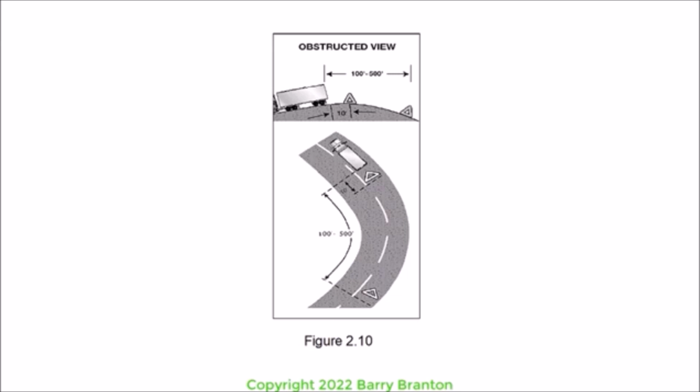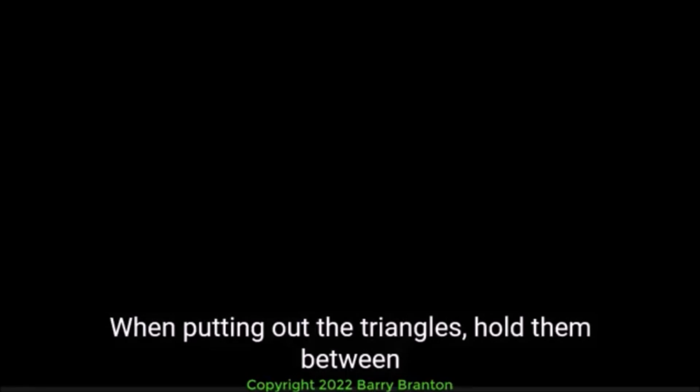When putting out the triangles, hold them between yourself and the oncoming traffic for your own safety, so other drivers can see you. Use your horn when needed. Your horn can let others know you're there. It can help to avoid a crash. Use your horn when needed. However, it can startle others and could be dangerous when used unnecessarily.